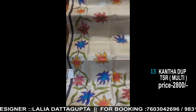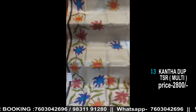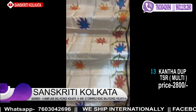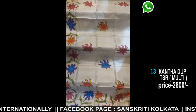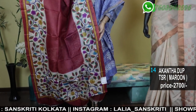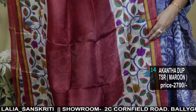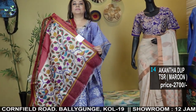I'm just adding this dupatta, beautiful in pure tussar, hand painted dupatta with Katha detailing, Katha embroidery with hand painting, full length dupatta. This is a pure desi tussar, the whole length of the dupatta with both Katha and free hand painting. 2800 is the price, number 13. 2800 pure tussar, fine quality tussar with dyeing and then hand painting and then nokshi katha throughout the border. Full length dupattas in tussar.